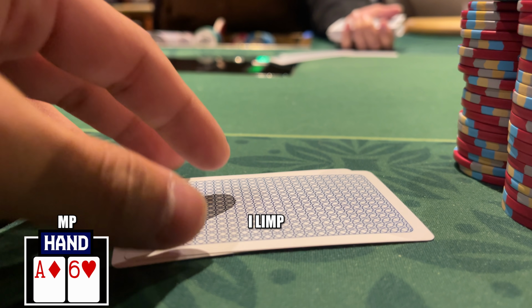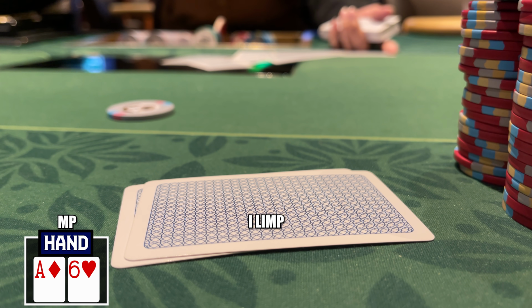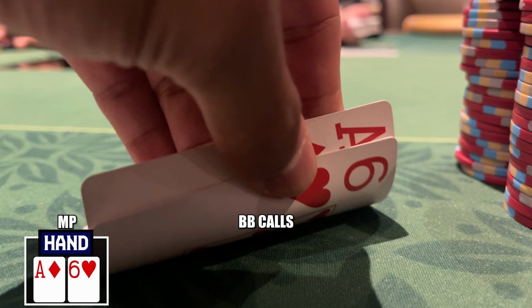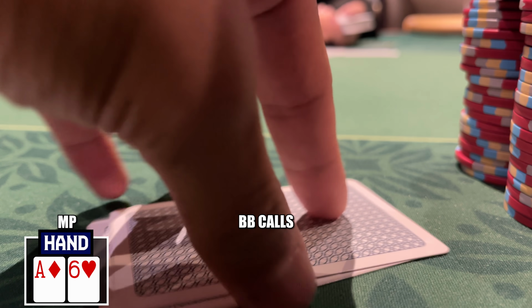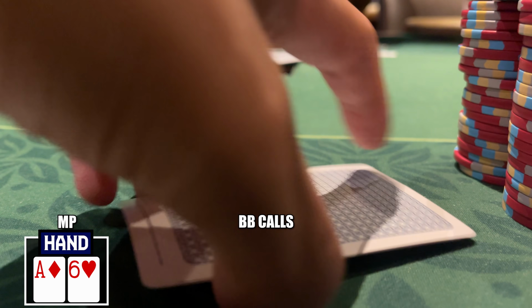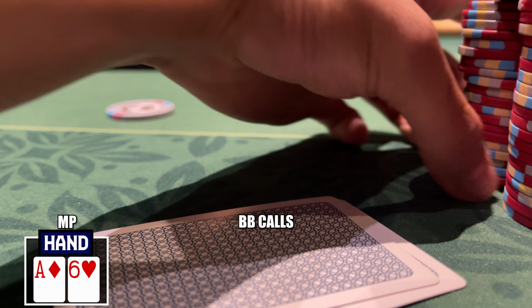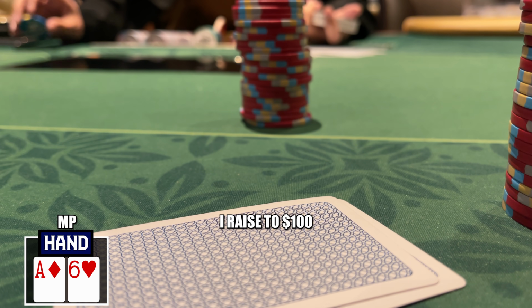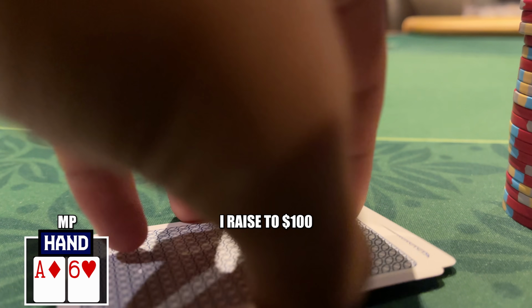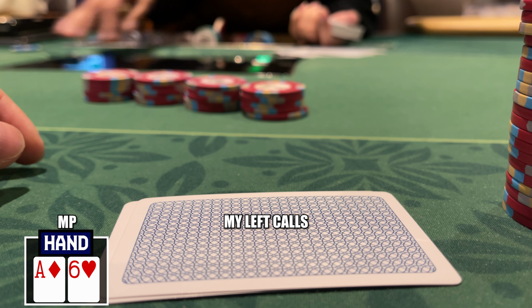Action folds to this player in the big blind, who's been, like I said, the same opponent as the last few hands. He calls the $20 and action is back onto me. We're pretty much playing against 2 blind and uncapped ranges, so they could have a lot of weak holdings, and I think ace high is going to be good here. So I go for it. I put in a raise to $100. The player to my left, my buddy, makes the call for 100. He's the one sitting about $5,000 deep.